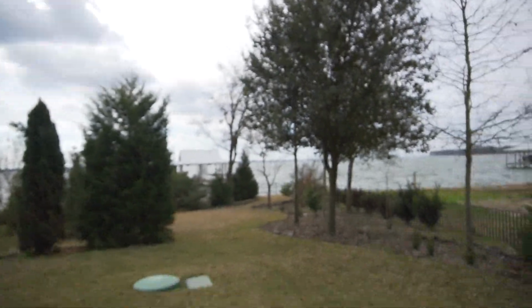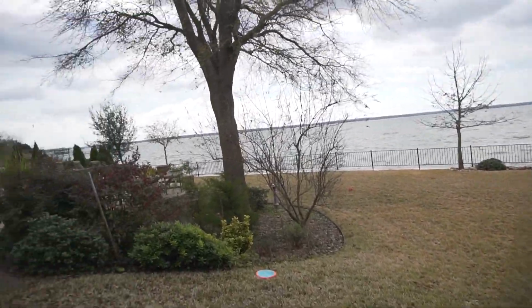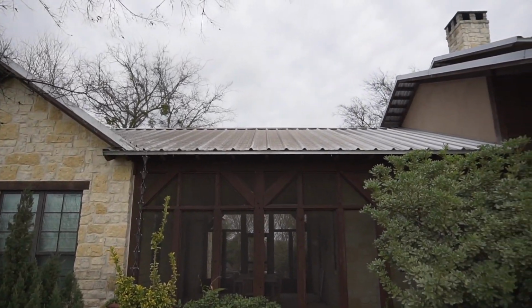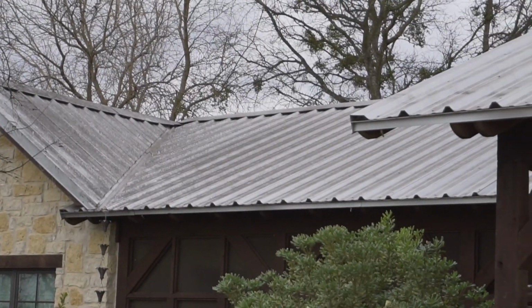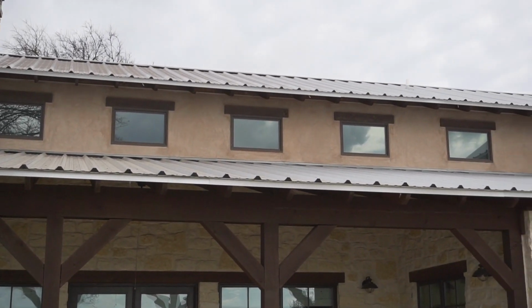So yeah, it's a pretty dirty roof, guys, but should be a good day. Look at our view today, guys. Gorgeous. Gorgeous out here. We're doing this side as well. So yeah, guys, it's gorgeous out here.